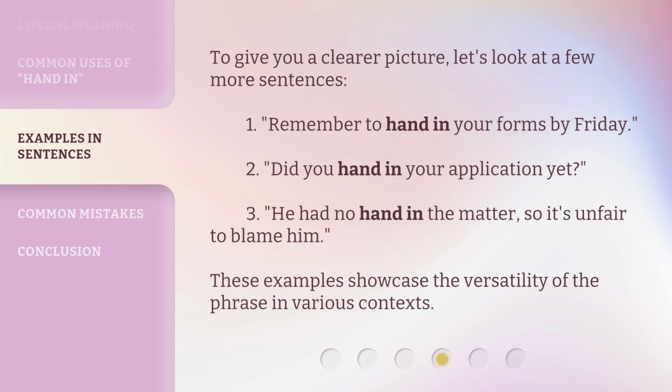To give you a clearer picture, let's look at a few more sentences. 1. Remember to hand in your forms by Friday. 2. Did you hand in your application yet? 3. He had no hand in the matter, so it's unfair to blame him. These examples showcase the versatility of the phrase in various contexts.